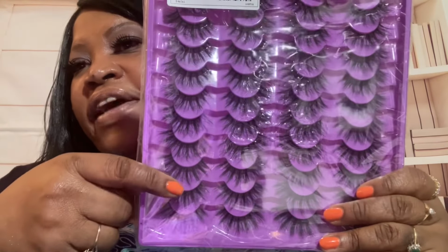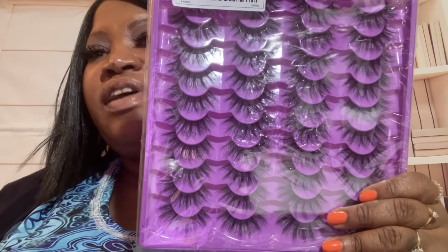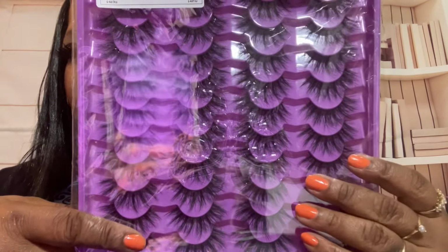You can order stuff like this. You got free shipping. You don't have to worry about going out and being in the stores and stuff like that. And you're getting a better buy, okay? So if you like lashes, please check this out.